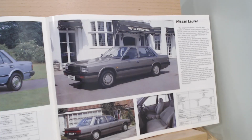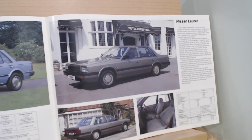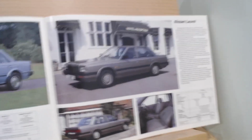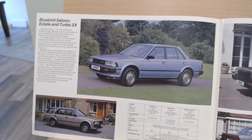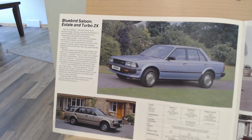Next week, a very interesting car. I don't know why these Nissans are so interesting, because really they're not exciting to drive, but there's something interesting about them. This one particularly, Nissan Laurel, look at the styling. Let's not look at the styling, we'll save that for next week. But that's certainly something to look at as we move up the range. Still lots of Nissans to go, of course, but Nissan Laurel next week.